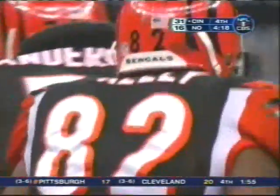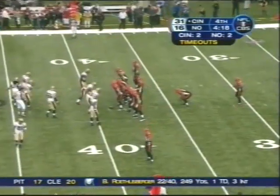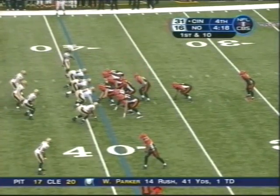Now you look at Cincinnati. New Orleans has 2 timeouts. There's 4 minutes and 18 seconds left. You're going to see a lot of running plays, and they're just going to try to kill as much of this clock as possible. A couple first downs here, and this game will be over.